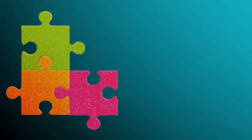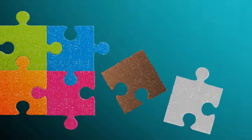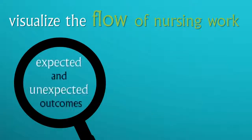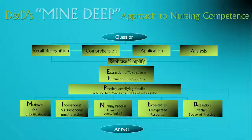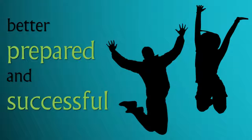Knowing something is missing with your process is not the same as knowing what is missing and how to fix it. You need a way to visualize the flow of nursing work, identify expected and unexpected outcomes from patient care, and understand how you interact with tasks, people, and the healthcare system itself. Following our proven Mind Deep approach to nursing competence will allow you to be a better prepared and successful student and NCLEX candidate.